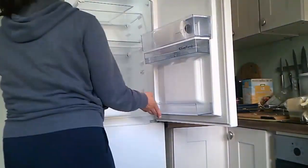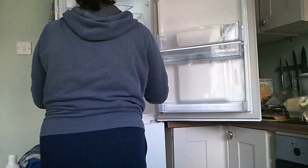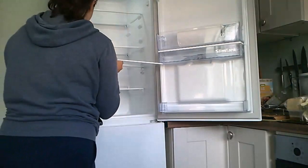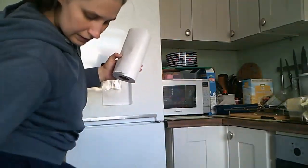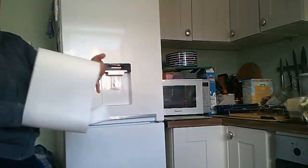I'm going to put these shelves back in again, and then I'm going to clean the drawer at the bottom. I don't think it's actually taken that long to get this clean.